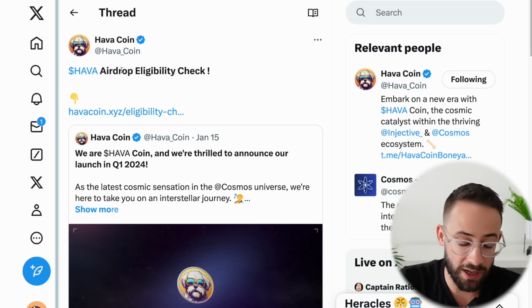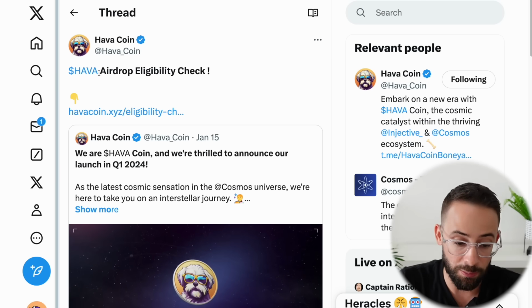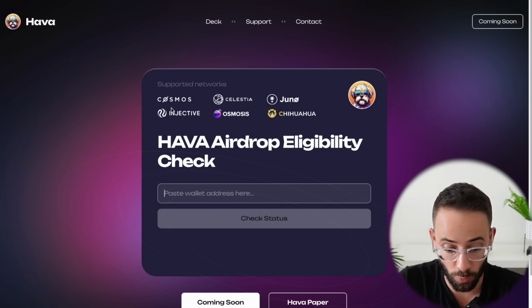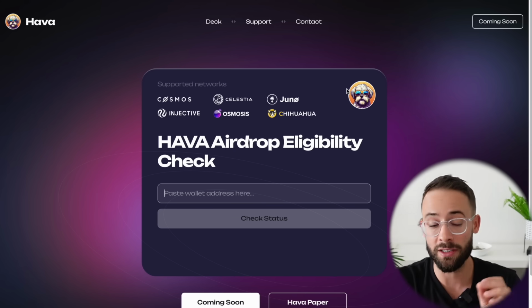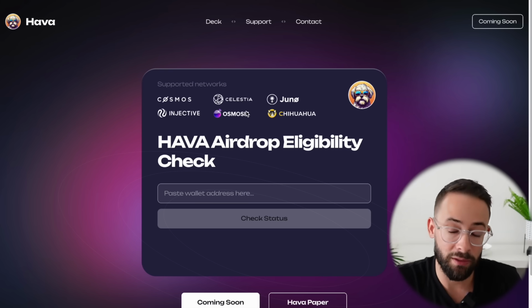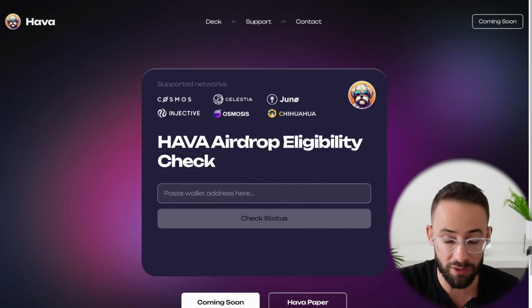All right, next up, there's an eligibility checker going around for this meme coin within the Cosmos ecosystem. You can actually go and check your wallets for these different chains to see if you qualify for any of these tokens. Now, this is a meme coin. I do not expect it to actually be worth a lot, but free money is free money. So even if you get $5, $20, who knows? There's no harm in that.